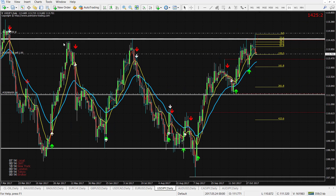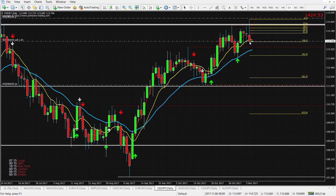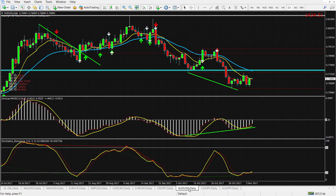We have a pin bar, we have this strong resistance line here, and it closed under these two moving averages, and everything is ready for a beautiful trade. I hope it works out very well.